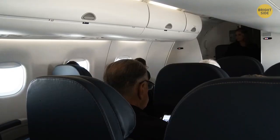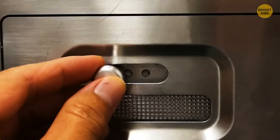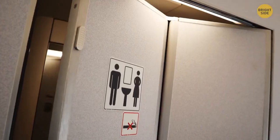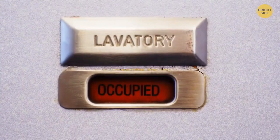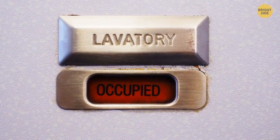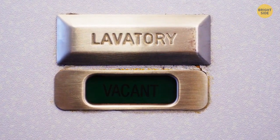Before takeoff and landing, flight attendants usually flip a small switch on the bathroom door. This prevents it from flying open when it's not supposed to. With the same ease, a flight attendant can open the door when someone is inside. They only need to lift the lavatory sign and move the knob into the unlocked position.